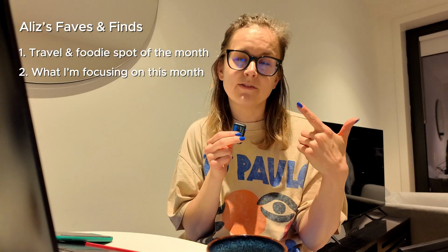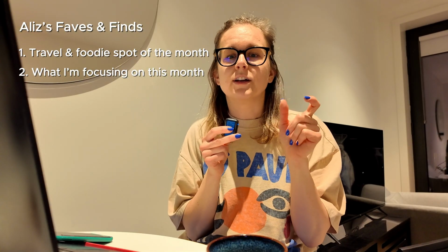I need my cheat sheet. I didn't write it, so let me see. Yeah, the first one will be travel and foodie spots of the month. The second will be what I'm focusing on this month. Every month I'm trying out a new habit. For example, this month is prioritizing sleep. It's not working as well as I want it to, but I'm still improving the habit.